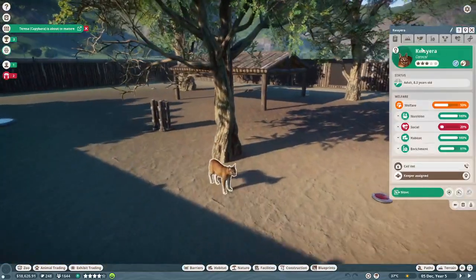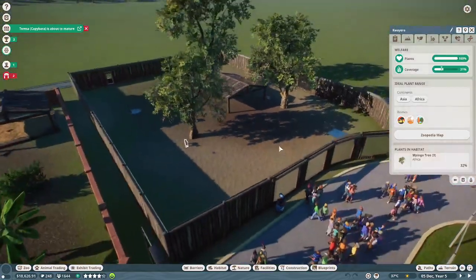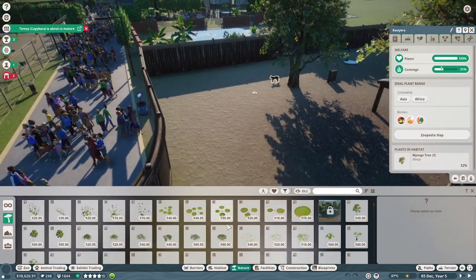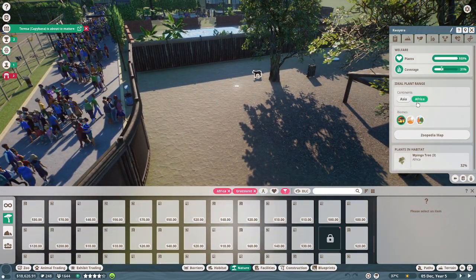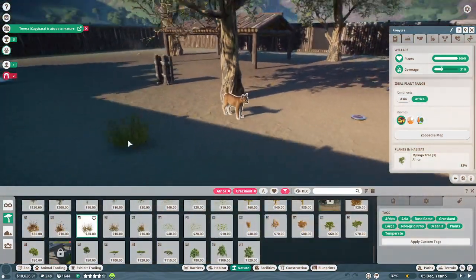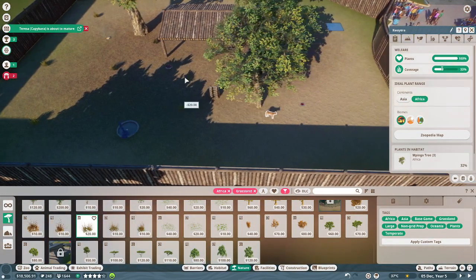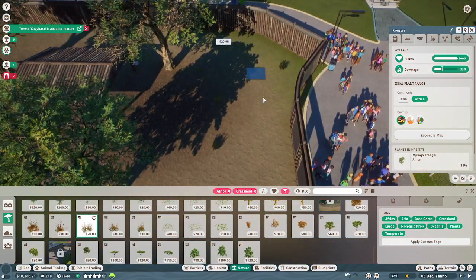Okay, this place is looking barren, and also lacking some climbing and enrichment for them. The caracals. Yeah, I didn't build this exhibit hoping to really get a lot in. It was just in a bit of a hurry. I guess I could just put a bunch of this around, as long as it doesn't tick over the plant comfort rating.